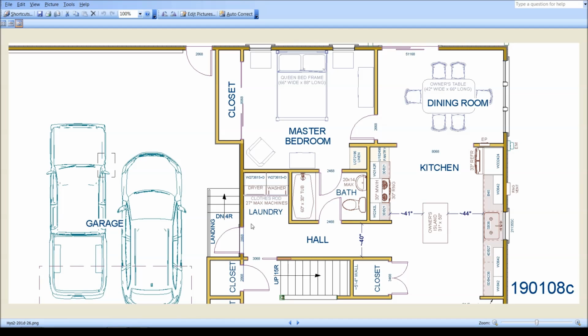And with this arrangement here, with this open through here, I put switches right on this wall here. But things to think about with regard to that.